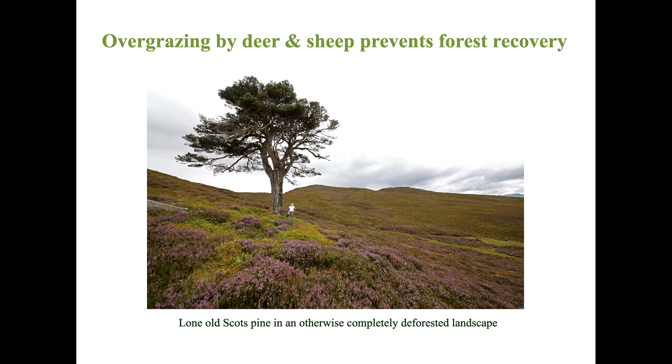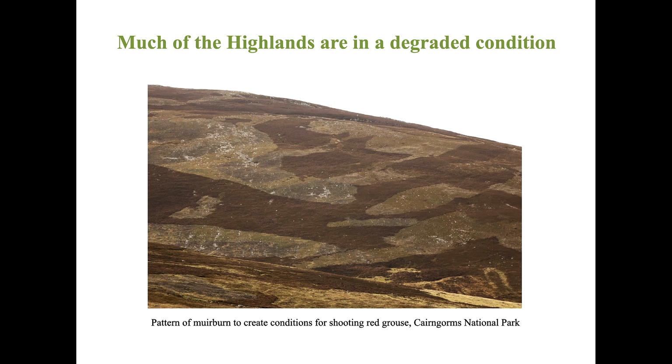Scenes like this evoke a great sense of sadness and loss. That's me standing there next to that one solitary pine. And of course, the return of the forest is also inhibited by muir burn. It happens every year for the benefit of people who want to shoot red grouse. The heather gets burned to stimulate new growth, and any tree seedlings that are there die as a result.